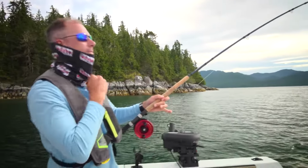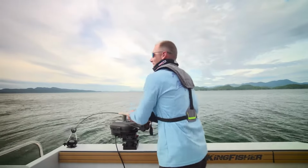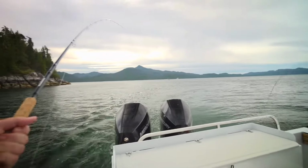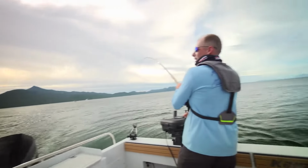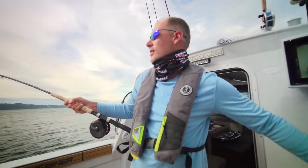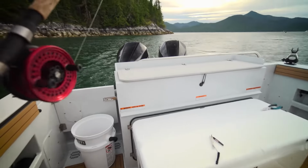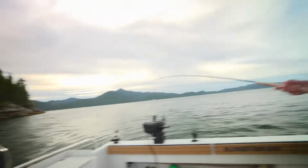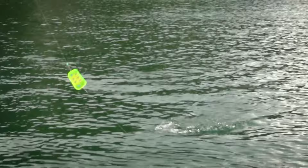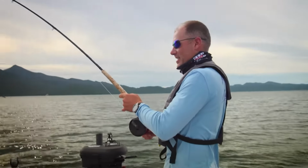Fish on. Coho. Double. We got a little action, a little double header. Oh, there we go. I think we got a couple coho here. Let's try and slow down and sort this out here. Got Mike helping. Little jump there. Oh, he's gone. That one's gone. We just had a double header, a couple coho.